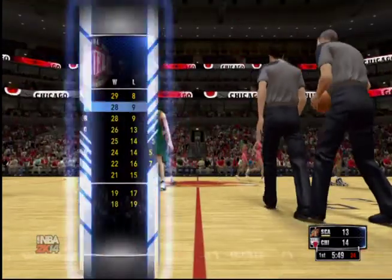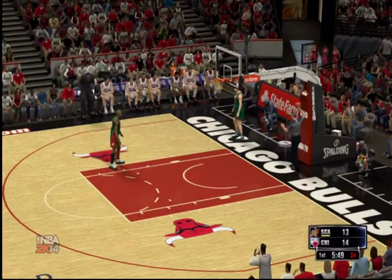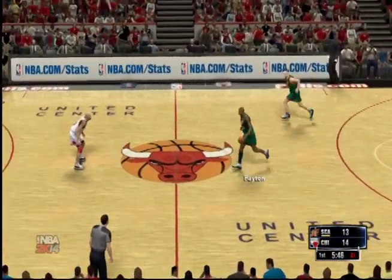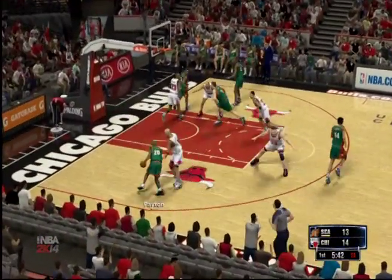Let's check out the Western Conference standings right now that we're here in the new year. You look at San Antonio. What a season they've assembled here, guys. Perched up there in first place and playing terrific basketball game in and game out. Right on their heels as they've got the next best record.